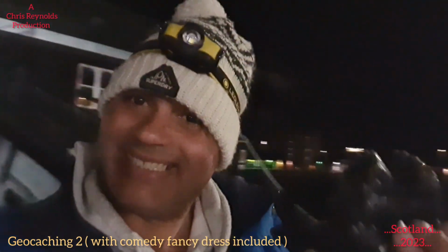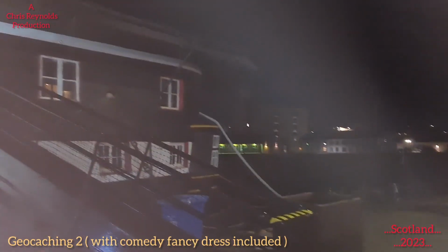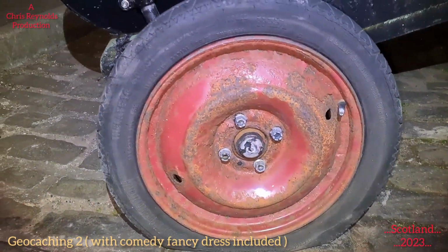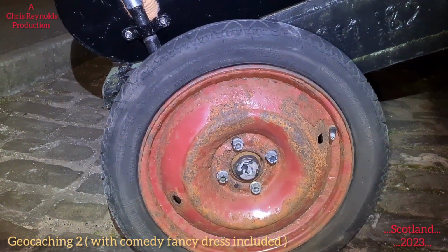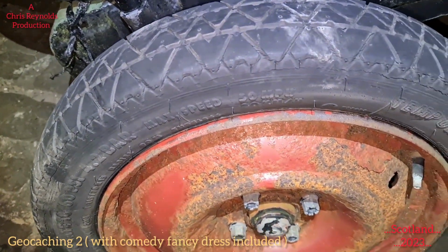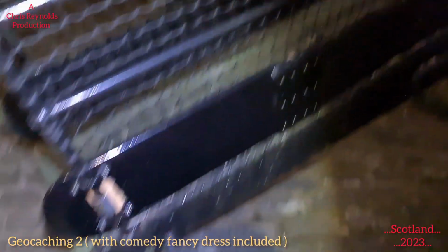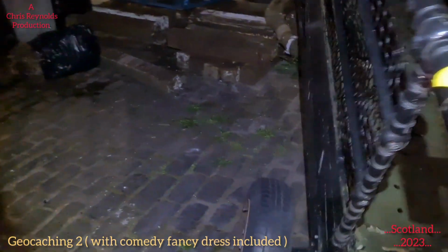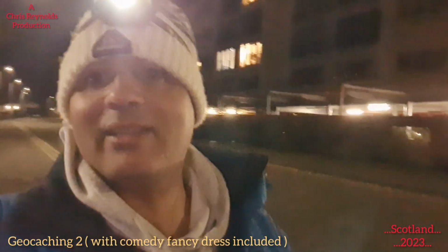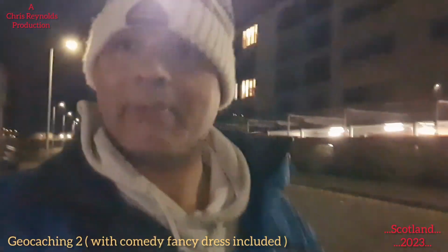So, yes, after all that effort, found it. You'll be able to see the wheel actually moving. You hear it creaking away there. But that is its purpose, that is really just to compensate for the movement of the rocking of the boat. So we're going away to open up the geocache and sign it, then Struan will log it in, and once I've done that I'll put it back where I found it.